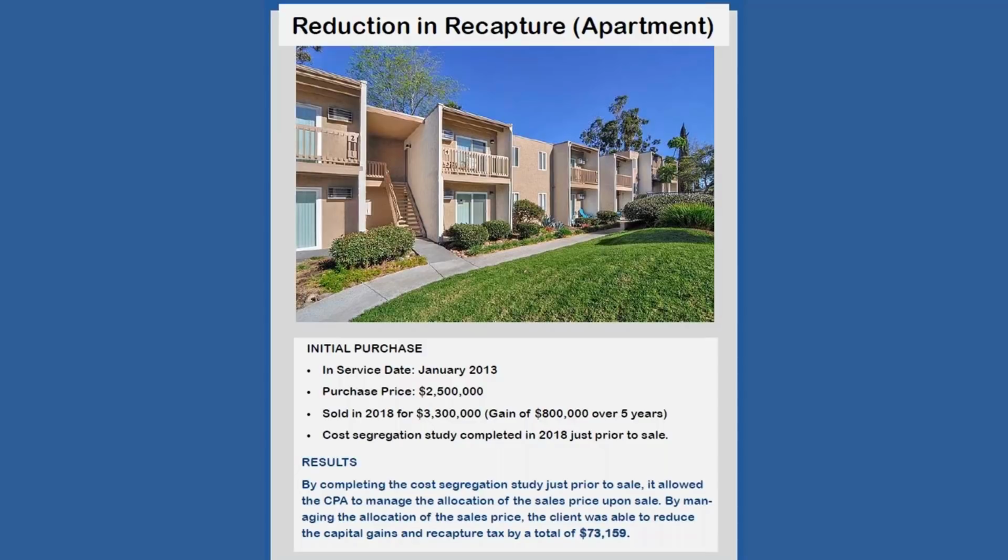And by doing the cost seg study, even though it was right before the sale, you're thinking to yourself, why am I going to hurry and accelerate everything if I have to turn around and pick it back up? Again, you're picking it up at a lower rate on a lesser amount. And Toby, if you can just go to the next slide, I'll walk through those numbers.